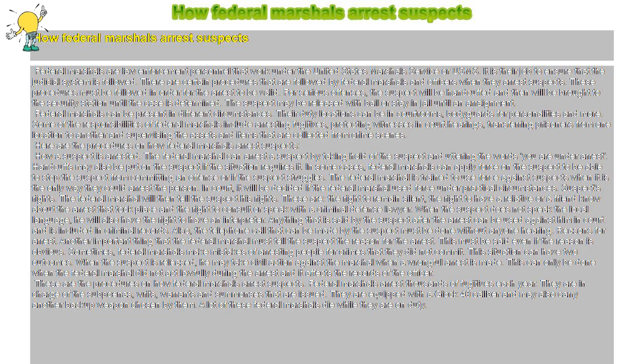There are certain procedures that are followed by federal marshals and officers when they arrest suspects. These procedures must be followed in order for the arrest to be valid. For serious offenses, the suspect will be handcuffed and then will be brought to the security station until the case is determined. The suspect may be released with bail or stay in jail until an arraignment.